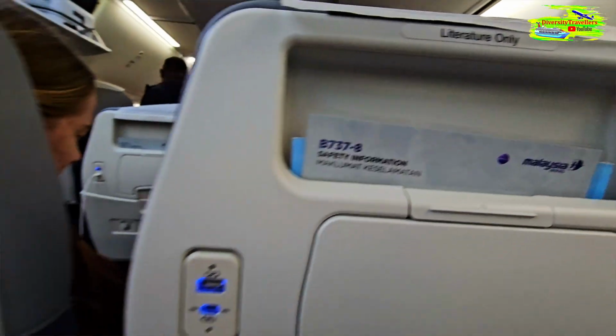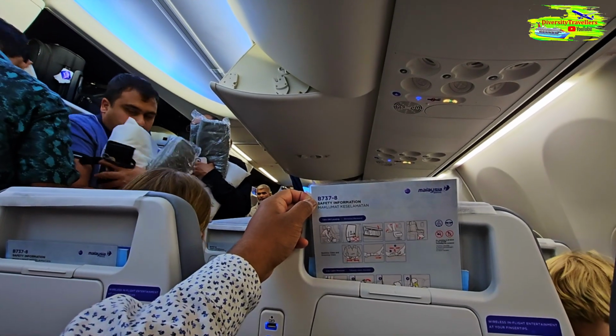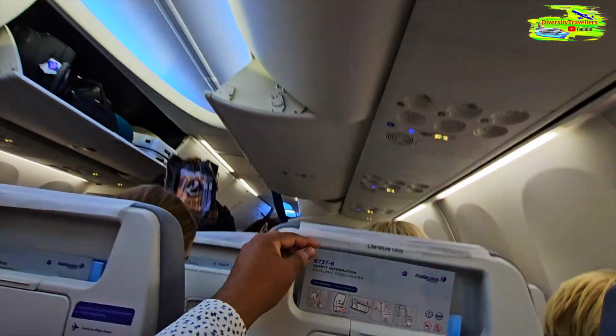So now we are on our way to our MH179. We are on board our aircraft, and I was actually wrong because it is a completely full flight. It's jam-packed. And this one is a Boeing 737 MAX. Wow, that's the famous one. Hopefully it will be a safe flight.